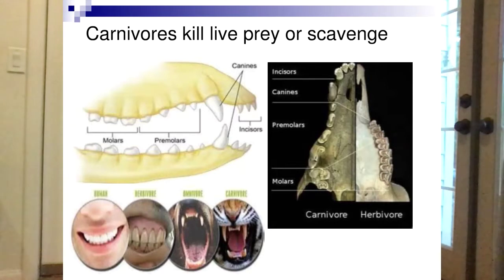Also, you'll see a difference in canines between carnivores, herbivores, and omnivores. True carnivores usually have very long, sharp canines, and they're used for grabbing at prey and tearing flesh. They're not really used for chewing. The jagged molars are also very sharp, usually more pointed rather than flat like we see in the herbivores. And so again, with sharp molars, they're not well adapted for chewing, and it's more for tearing flesh.